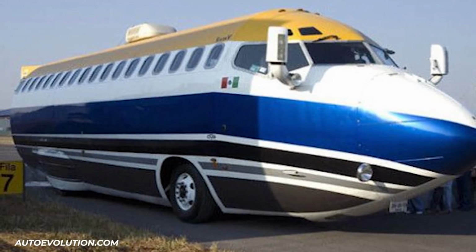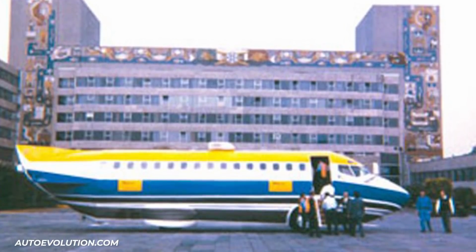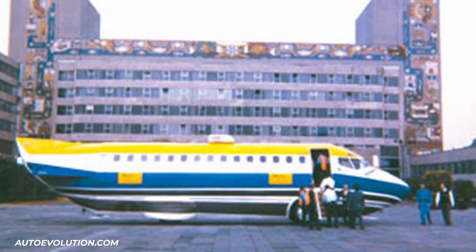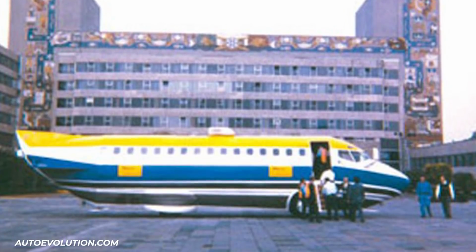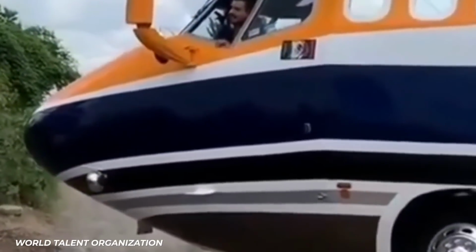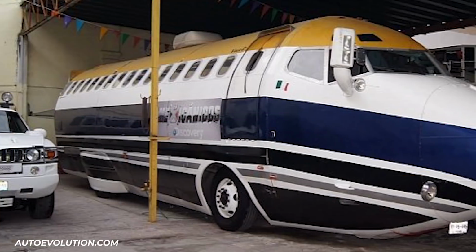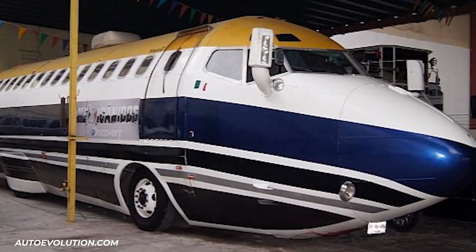We all know the expression, go big or go home. And hailing out of Mexico, the Boeing 727 limo, tipping in at 24,000 pounds, 53 feet, certainly does go big. The front section of the airliner has been cut off, shorn of its wings, and then placed on top of a Mercedes bus chassis, complete with a turbo diesel engine to drive the beast.